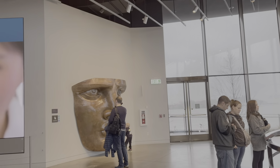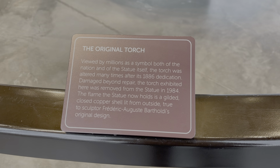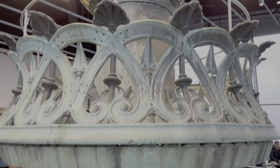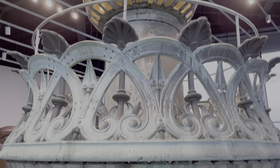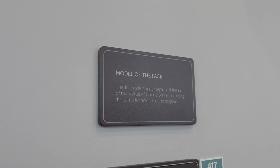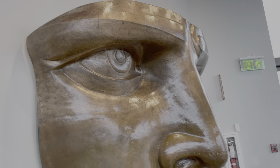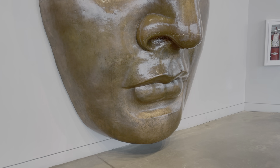And then you see the size of her face over there. You get some scale. You can see here, this is the original torch. Pretty great, look at the detail on this. And it's very cool to turn around and be able to see Lady Liberty. Scale replica of the face, and you can touch it. See the detail on it. It's very, very cool.